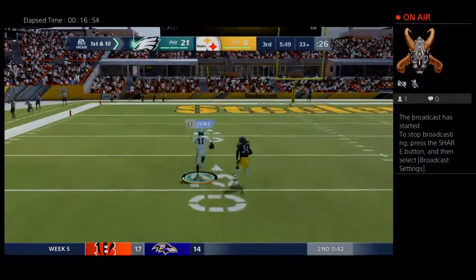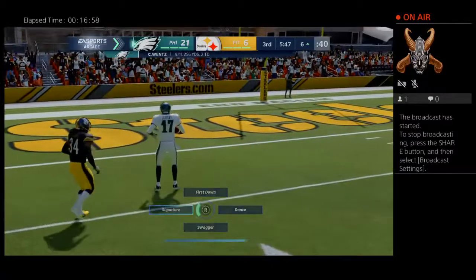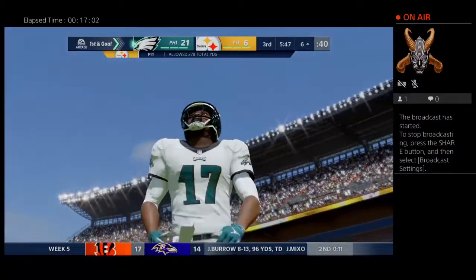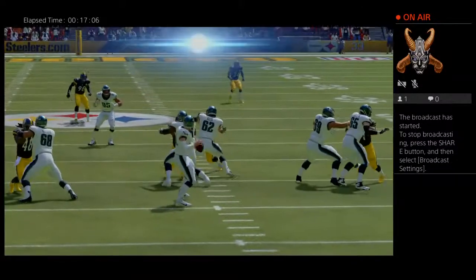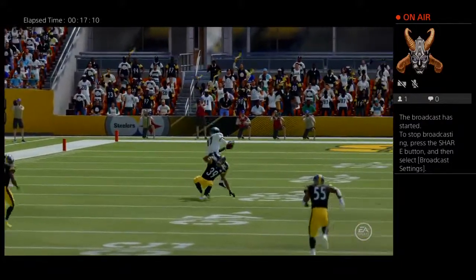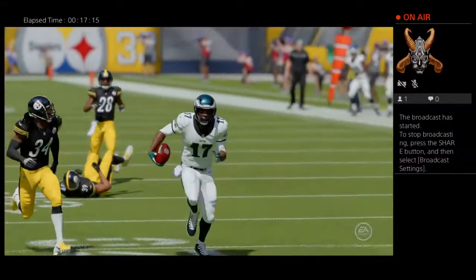And this will be caught at the 30, and he takes it down deep into Pittsburgh territory. Wentz finding his favorite receiver, Jeffery, on a big one. 61 yards. Well, partner, I'm not sure how this drive's going to end, but how about the way they flip field position there? A nice attacking play that picked up a heck of a chunk of yardage.